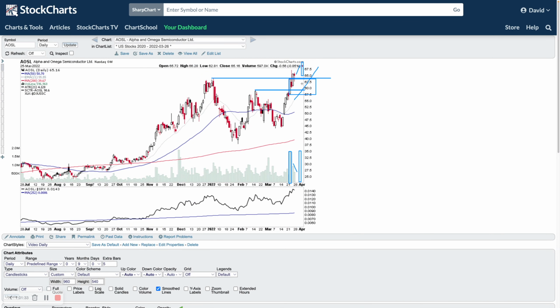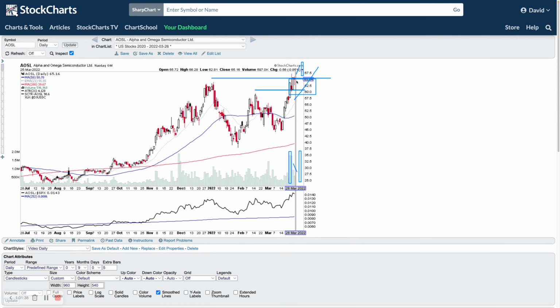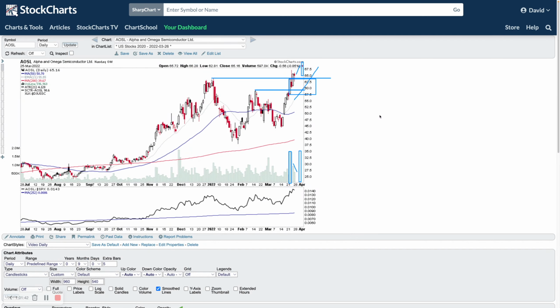But obviously we could come all the way down to the 60 level there potentially. So again, you come down to 60, you got about 8 or 9% on the downside there. So you'd want to see it respect that.